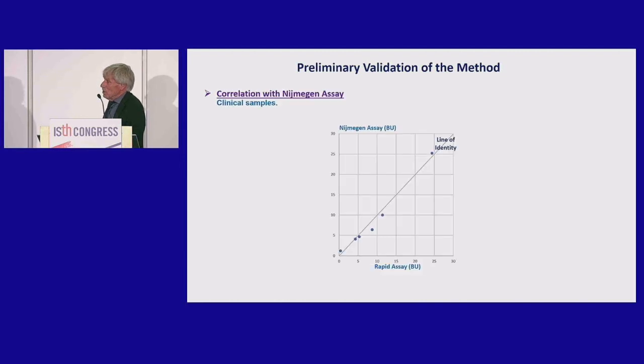Of course, important is the correlation with the Nijmegen assay. And we analyzed 6 samples with this rapid inhibitor assay, and we correlated it with the Nijmegen assay, and these are the results. On the x-axis is the rapid assay, on the y-axis is the Nijmegen assay, and the conclusion is that there is a very good linearity between those two methods.